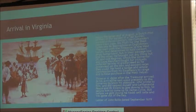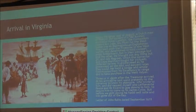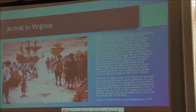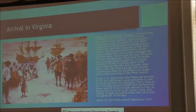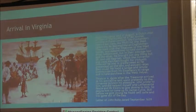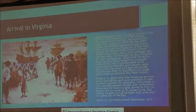Instead, word goes to George Yardley, who does not like the treasurer or the group that they're with, and request what they're supposed to do. So, myself, that's John Rolfe again, and Lieutenant Peace and Mr. Ewens, who's another merchant, go down to him and desire him to come up to James City, to Jamestown. But before we got down, they left. They found out Argall's gone, and now Yardley's going to arrest them. So they leave. They go to Bermuda.